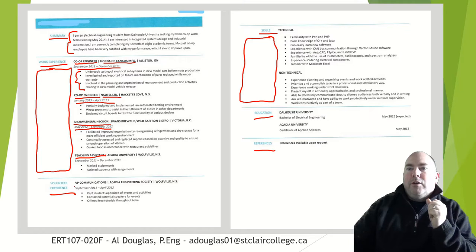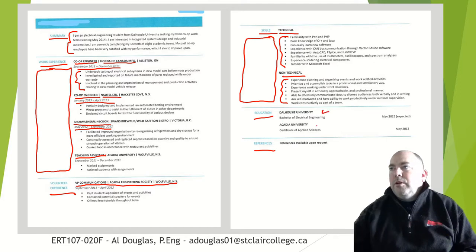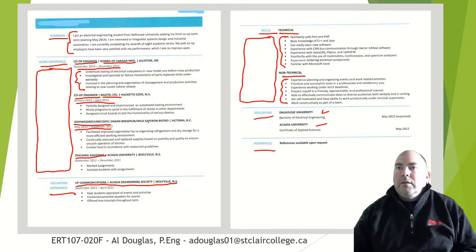Okay? Some volunteer experience, so I can tell that they do some other things outside of school. Some technical skills, some non-technical skills. It shows me that they do some other things other than just their technical stuff. And where they went to school. That's about it for a resume. That's all you need. Okay?